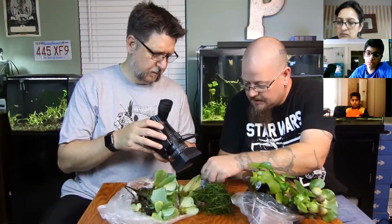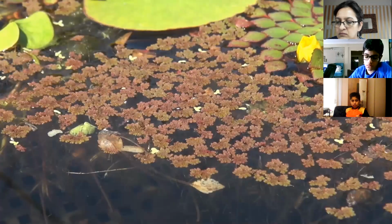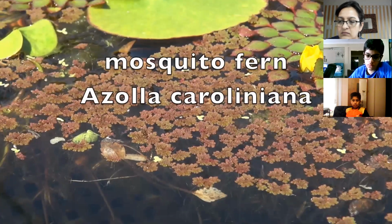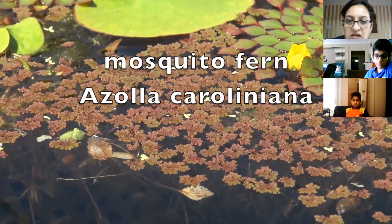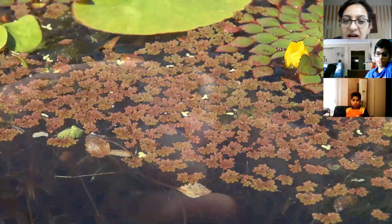And then we've got one of my new favorite floating plants, mosquito fern, which is these little teeny tiny plants that get little roots on the bottom and these little flakes of green. That is really neat. It's called mosquito fern. Will this run crazy?